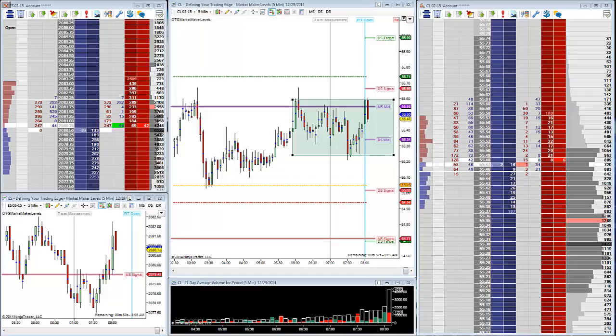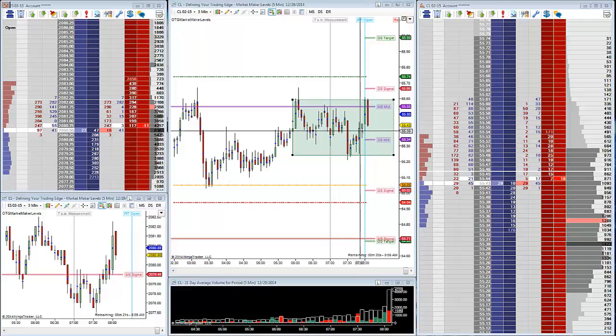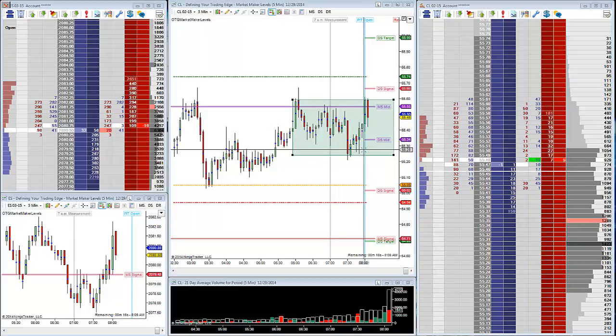New candle in 55 seconds. Lots of orders hitting the bid at 49 and 48 down there for sure. There's 45, 44. Do have quite a few orders there on the bid. Bottom of that range is down there at 24. Yeah, we keep getting lifted back up into it.